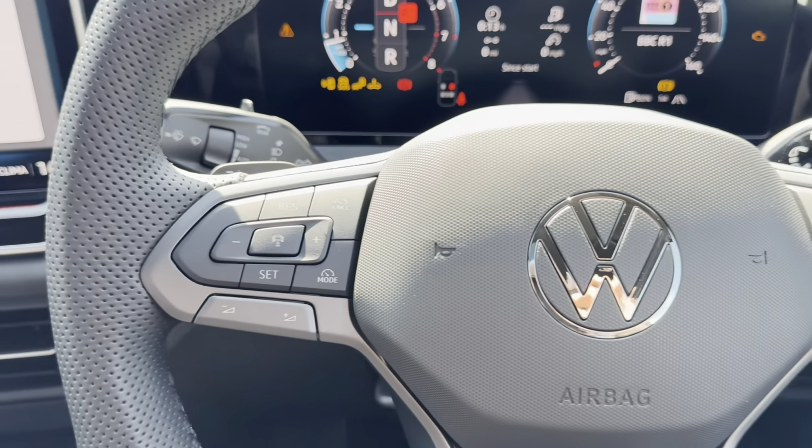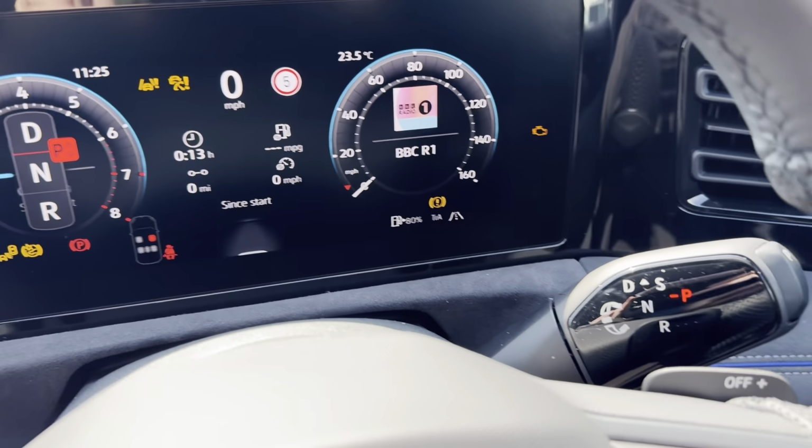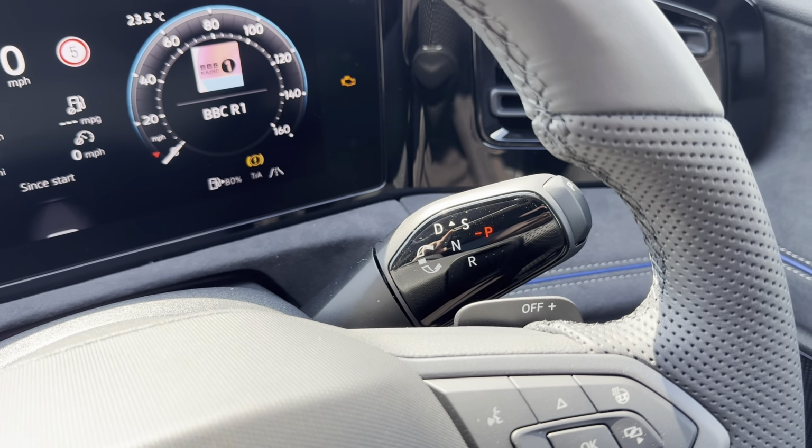The heated multifunction steering wheel features cruise control and controls for your cockpit display. Behind the steering wheel, you find your automatic gear stick.